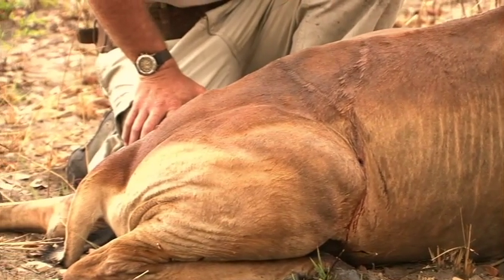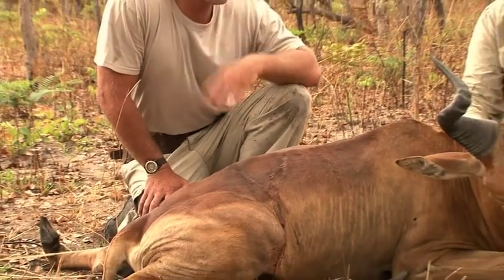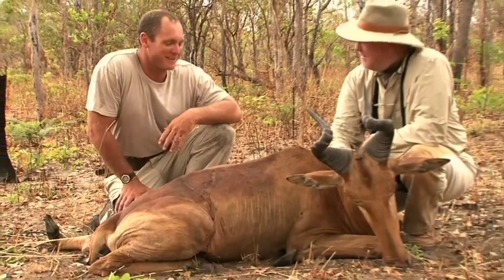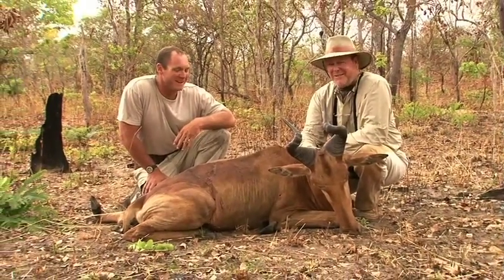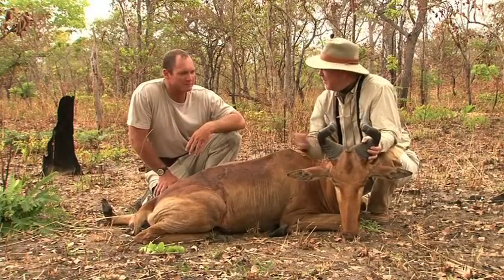The problem with lions is they will finish this so quickly, so we'll put some leopard baits up. But that was a good spot by you. I didn't even know what you were looking at first. Good spot, bad shot. Hey, he's down, so that counts. Well done, that's great. Thank you very much, appreciate it.